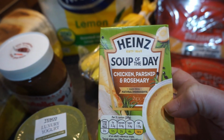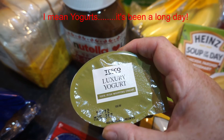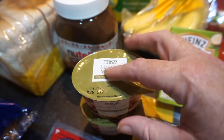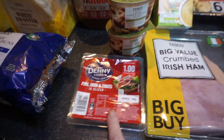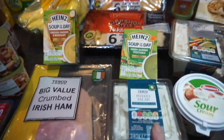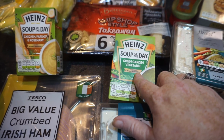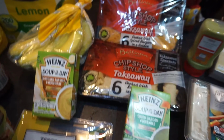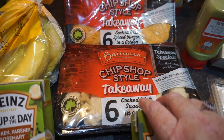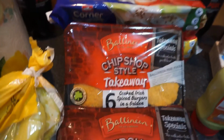Chicken, parsnip and rosemary soup. So we'll give that a try. And then I got these yogurts. I only got 2 of them, but they are the luxury toffee and caramel yogurt. They're lovely over a banana in the morning. I got some pork, onion and tomato roll. We got some crumbed ham. Some potato salad. Green garden vegetable soup. Again, it was reduced down with the other one. We got some chip shop style takeaway, and they are sausages in a crispy batter. We got some spice burgers.